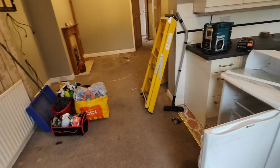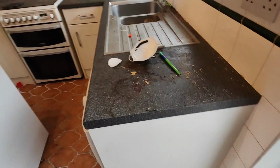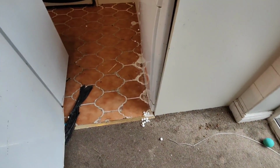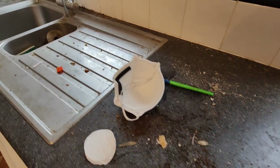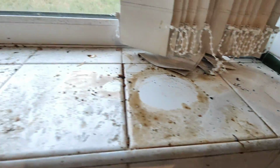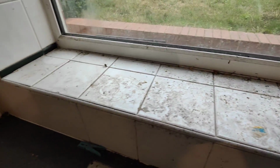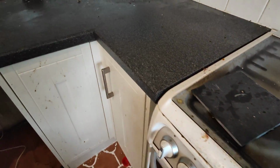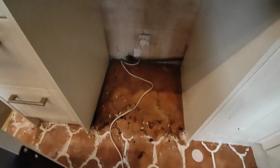We've got an end of tenancy here today. This one is in a bad, bad state. As you can tell, the kitchen is absolutely filthy. Now this is three years of living.